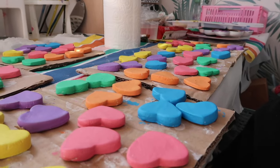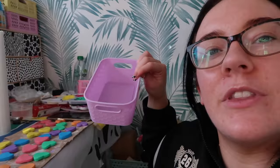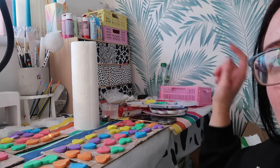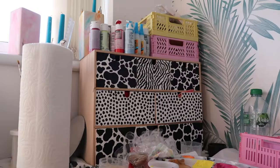So next to me, I think these are pretty much dry. Also, I've kept a couple of these storage boxes because I think I'm gonna get rid of this. I don't know whether I'm gonna get rid of it or just not have it on the desk anymore because I feel like it's just in the way and I want a bit more space on the desk. It doesn't look like it, but it does take up quite a big chunk of the desk.